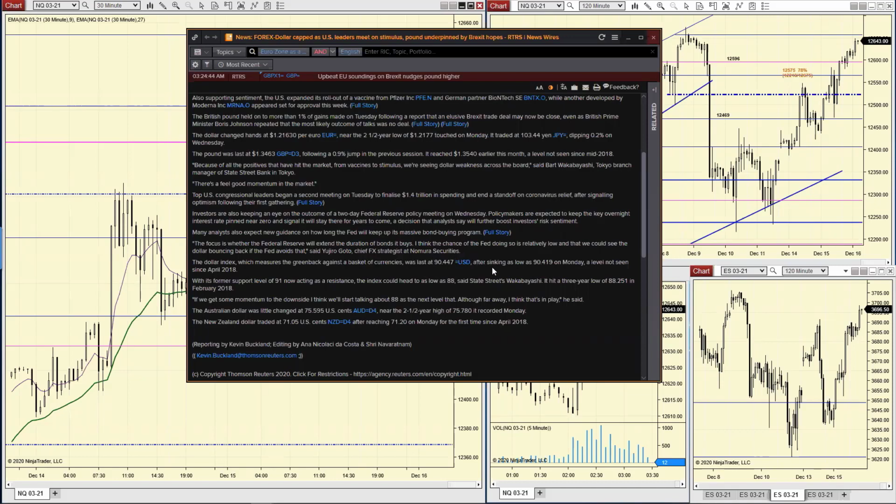I'll probably save this, but that's something we want to keep on. Obviously, if they don't do the bond buys, that's going to be dollar supportive. So let's see here. There we go.